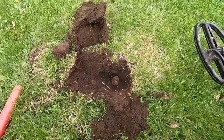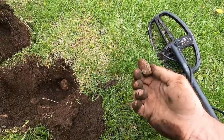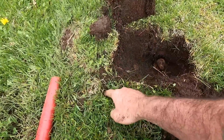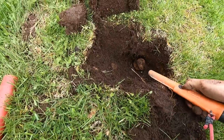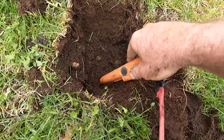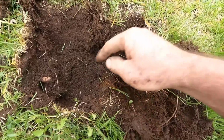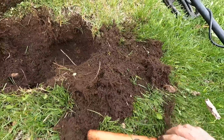Yeah, let's run the machine over it. Ooh, that's a nice high squeak. All right. So there's probably another one right here that's going off. Let's just put the pinpointer down, see if it's close. If it's close, we'll grab it. Yeah, it's close. Something close. Moved it over to there. Yeah, well, that's not it. That could be anything. Might not be a fishing weight. It could be a nail, actually, because I'm using the pinpointer.